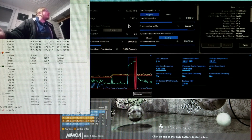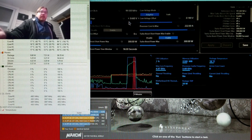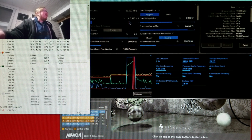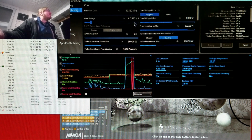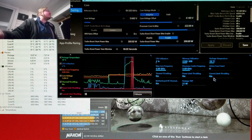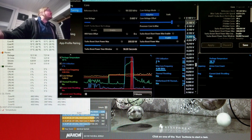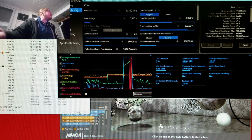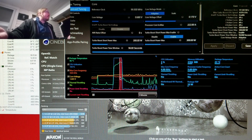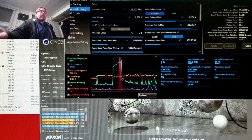And so now what we're gonna try and do is, I'm not real sure what we should do. If I go up more, it's just gonna hit it more. So maybe we were just hitting it. Maybe we should downsize this. Let's go down to 170, because I think this can't hit 1.5. And so we hit the current limit throttling, we hit that right there.